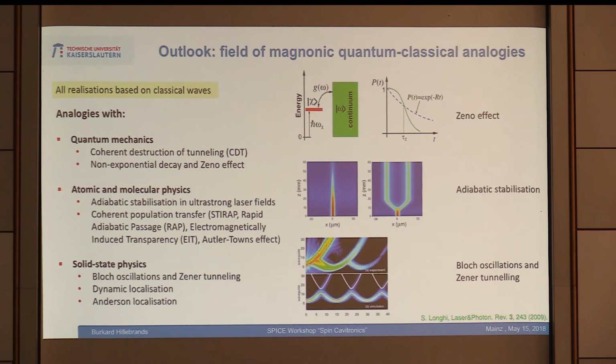Of course, we can go to our colleagues in photonics and see what they have done. They have done a lot of these quantum classical analogies, for instance, coherent destruction of tunneling, non-exponential decay, and Zeno effect. You can do adiabatic stabilization in ultra-strong laser fields. I showed you the STIRAP process. There are a few other ones: electromagnetically induced transparency, the Autler-Townes effect. You can even look into problems like Bloch oscillations and Zener tunneling in these model systems, dynamic localization, Anderson localization, and so on. This all has been shown in photonics, and now it's our work to transfer that into magnonics with numerical simulations and, of course, with the experiments.